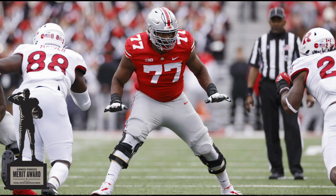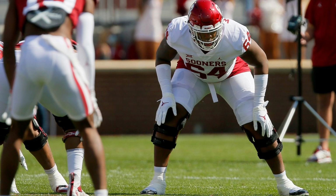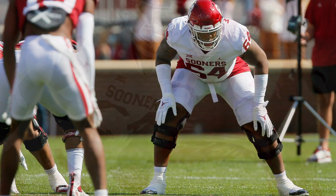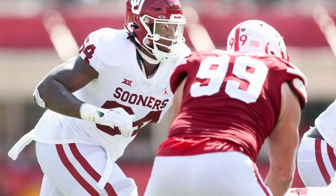The tackle that's going to be available outside of the first round that fits this offense best, in my opinion, would be Wanya Morris from Oklahoma. He's 6'5", 307 pounds, with 35 plus inch arms. He worked at right tackle for Luke Getsy at the Senior Bowl and should be available in the third round of the draft. He would be a very intriguing right tackle candidate.